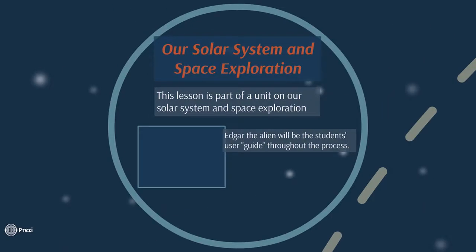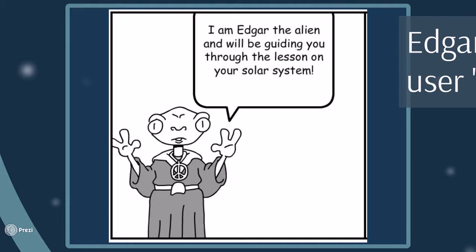So the lesson is over our solar system and space exploration. This is part of a unit that will have a final presentation and section papers for each student. And I've created Edgar the alien that the students will be able to utilize as their guide throughout the process. And this is Edgar.